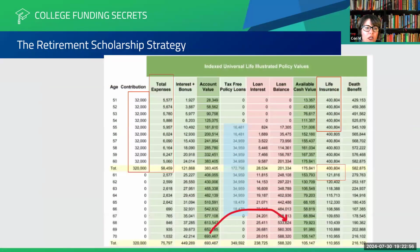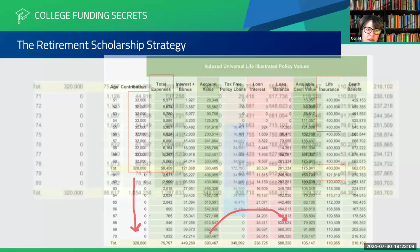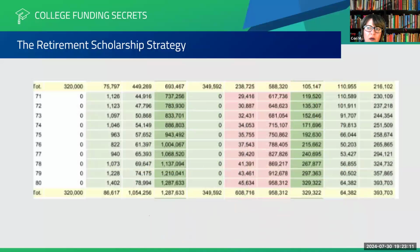Okay. Now, you could keep saving if you want. You don't need to stop at 10 years. You could spread it out over 15 years or 20 years if you want to. The same concept applies. Now, if you kept saving that and you didn't need to do it in 10 years, or you couldn't do it in 10 years, you wanted to spread it out over 15, again, it still applies.